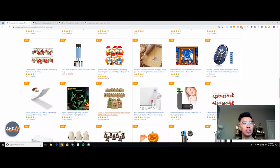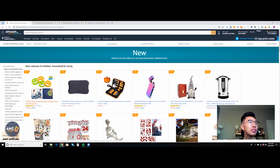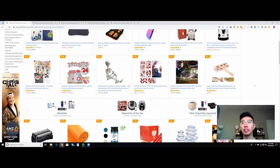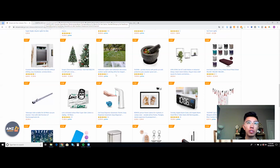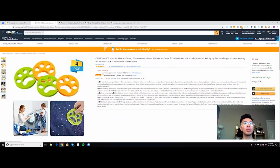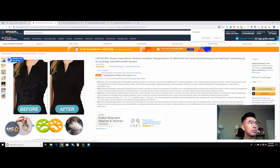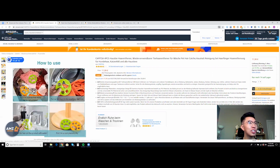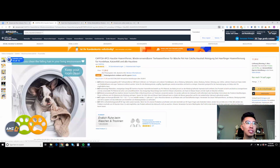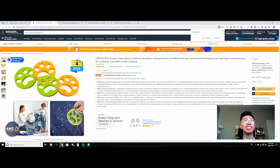But let's keep scrolling down and see if we can find something that's a good example for you guys. Dog hair remover. Let's open that up. So let's open up dog hair remover. And we'll let it translate. But this seems like a really good listing, actually. I wouldn't put a dog in your washing machine. You might get taken down for that in the US.